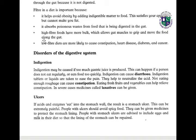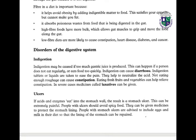And also, what is the use of fiber? Low fiber diets are more likely to cause constipation, heart disease, diabetes and cancer. So we must include fibrous diet or food in our everyday eating.